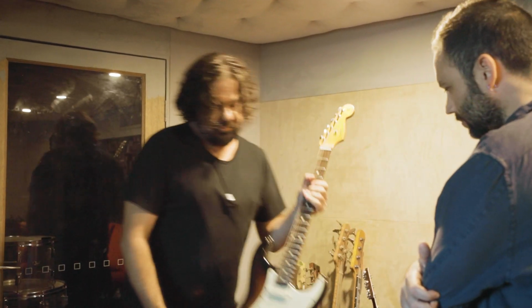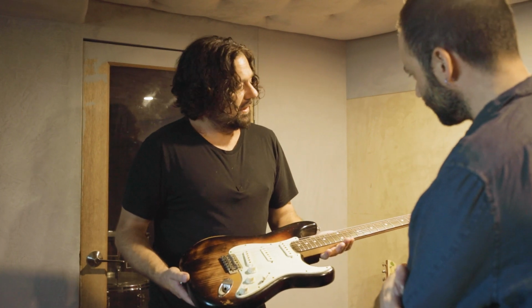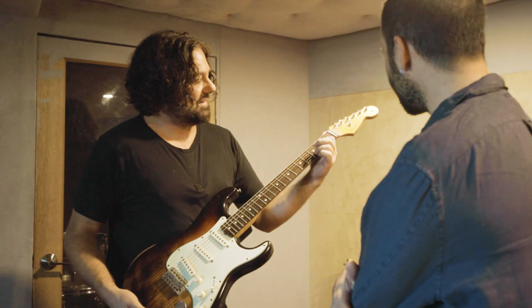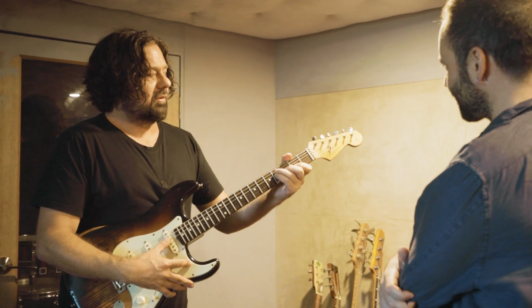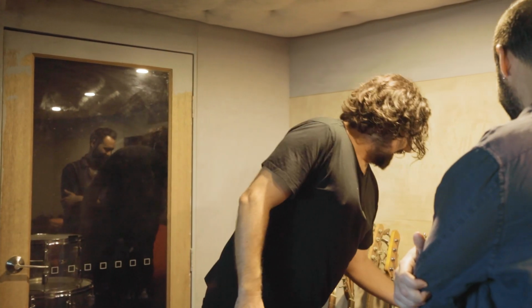And then I just have a pretty good Strat with custom wound pickups. That's a beauty. And it's not old, it's just made to look old, like most of them are these days. It's really good for sparkly kind of stuff in a song, you know. That's what they're made for.